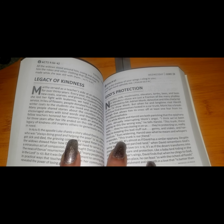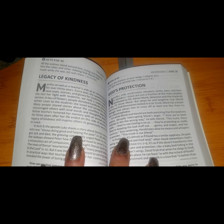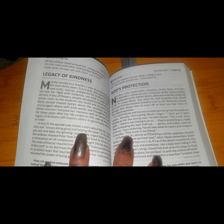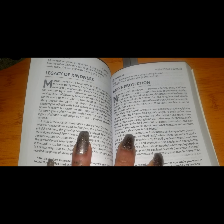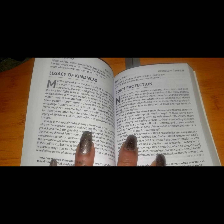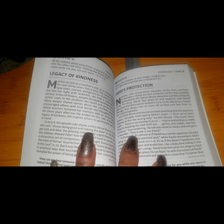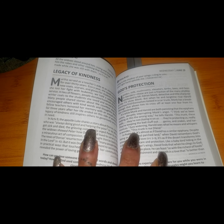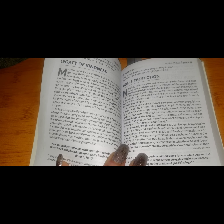Needles, milk, mushrooms, elevators, birds, bees, and bees in blenders. These are just a fraction of the many phobias attributed to Mr. Adrian Monk, detective and title character of the TV show Monk. But when he and longtime rival Harold Crenshaw find themselves locked in a car trunk, Monk has a breakthrough that allows him to cross off at least one fear from his list: claustrophobia. It's while Monk and Harold are both panicking that the epiphany comes abruptly, interrupting Monk's angst.